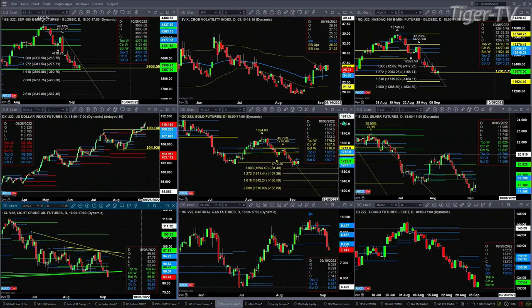Light sweet crude is now back below the bottom of its daily and weekly profiles as well as its trend line. We'll have to go to Stevie's other larger charts to get a feel for the next support areas. Natural gas, even though it doesn't show here, I know that it's pulling back and testing the support of the bottom of its weekly profile.